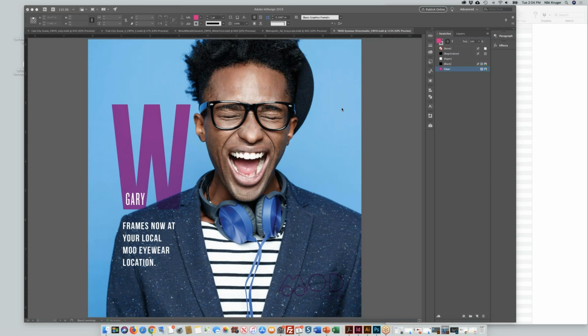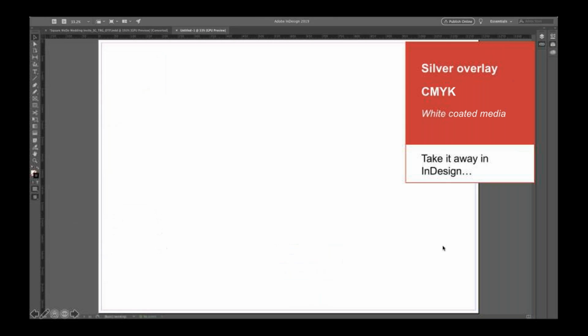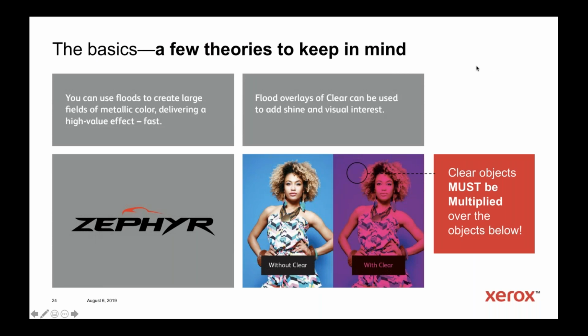All right, so with that in mind, let's look at building on that a little bit. Now that we've created a spot effect, how can we build on that with larger areas on the page. So same exact concept as with a spot, but you can now extend that to bigger areas of the page to create floods. So we saw that Zephyr box earlier, the exact same steps that Nikki just went through to create that silver W, you would do the same steps to create just a big flood of silver or gold on the page to create a big area of metallic if you wanted to do that.